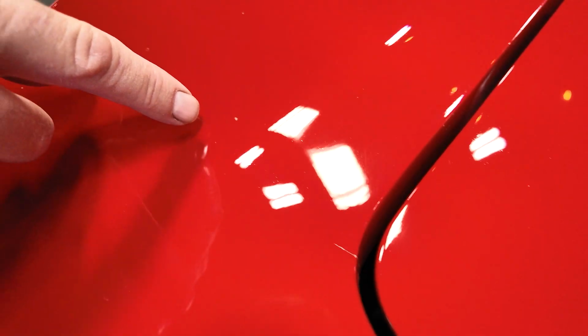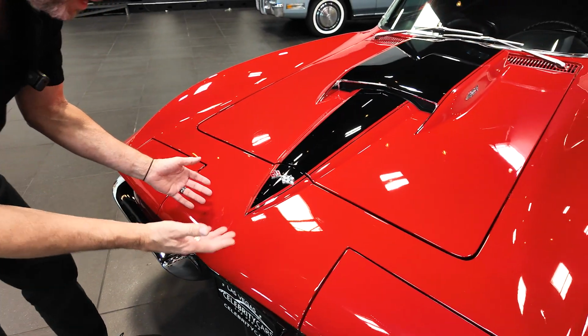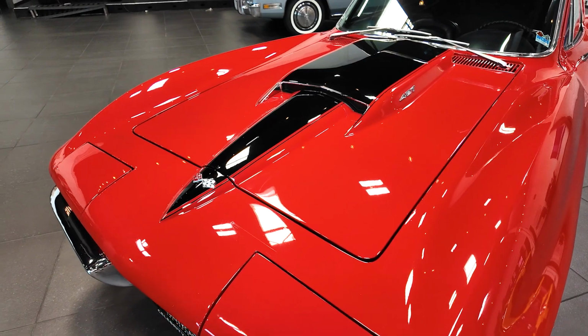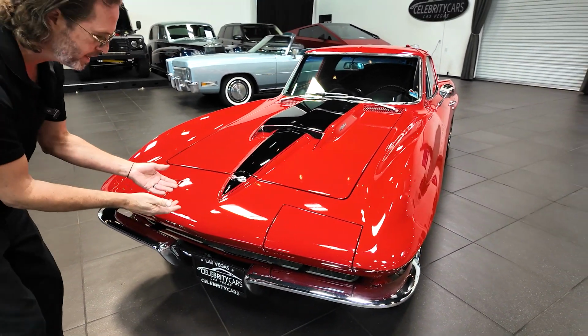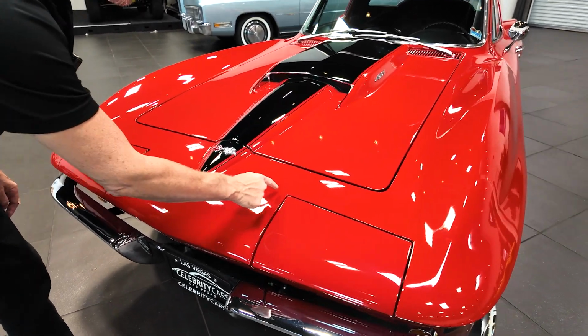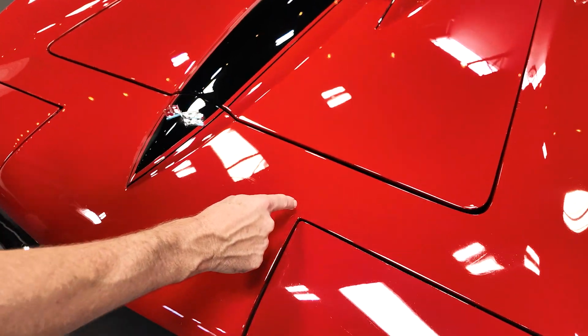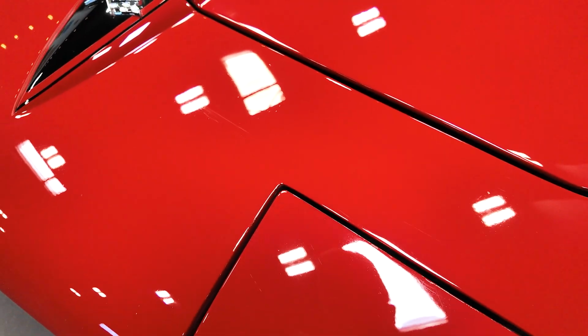Couple little chips every once in a while, all across the front. We've got a very fancy lighting system in here at Celebrity Cars. It's like a magnifying glass with the skylights and the brand new lights. There's a slight couple of scratches going across here. There's just a couple. We're just getting into detail here, folks, so you can see what's going on.